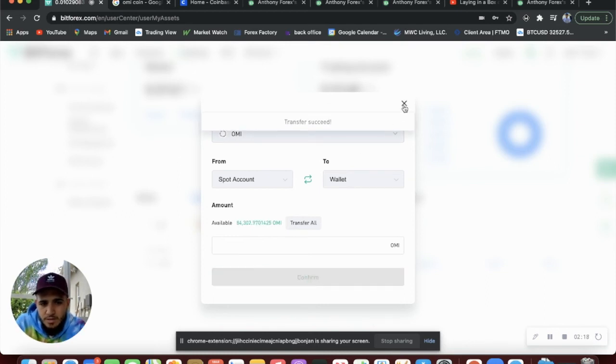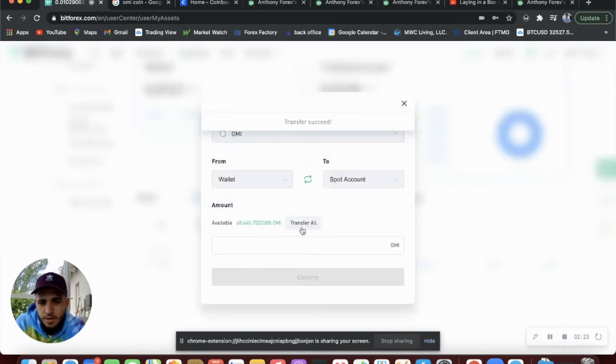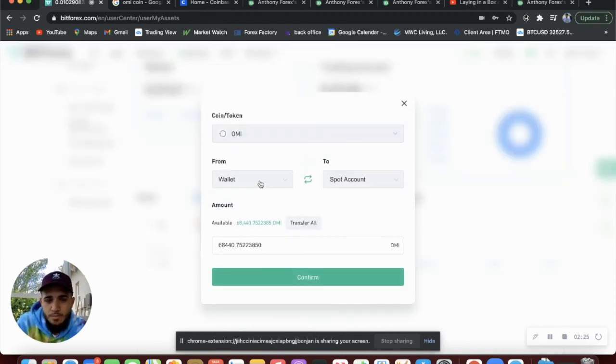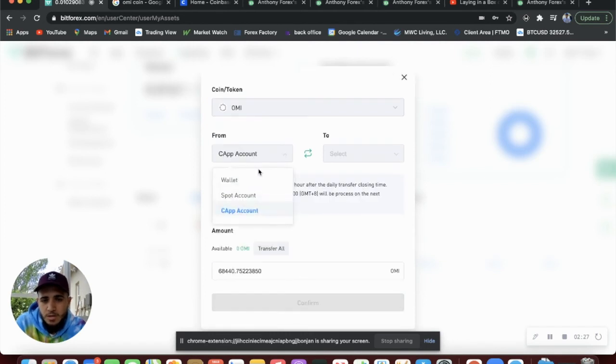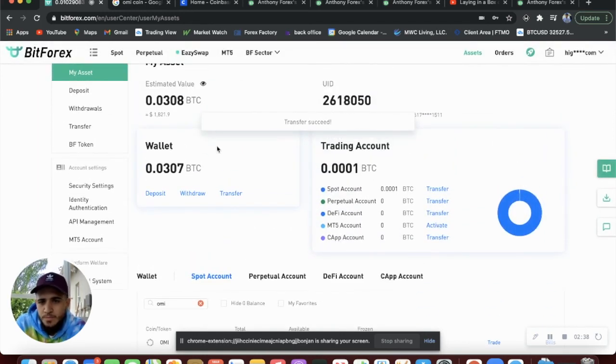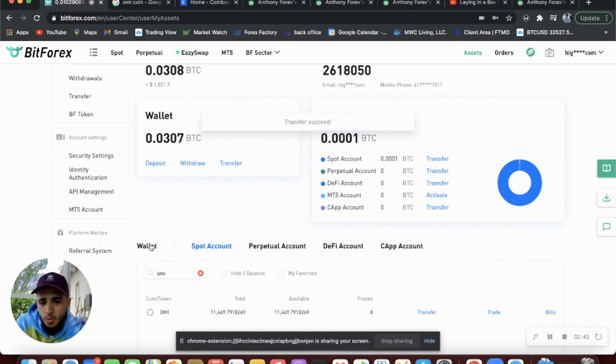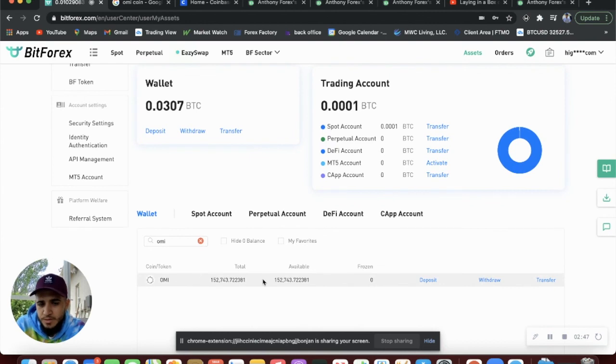Perfect. And then the next phase of them should go through, which will go to transfer. And I'm going to transfer all of these from my spot account here to the wallet, and transfer all 84,000. That'll convert. Perfect. Now, if I go over here to my assets again, which were here already, and go to wallet, I had a previous 56,000, which brings it up to 152,000 total OMI.